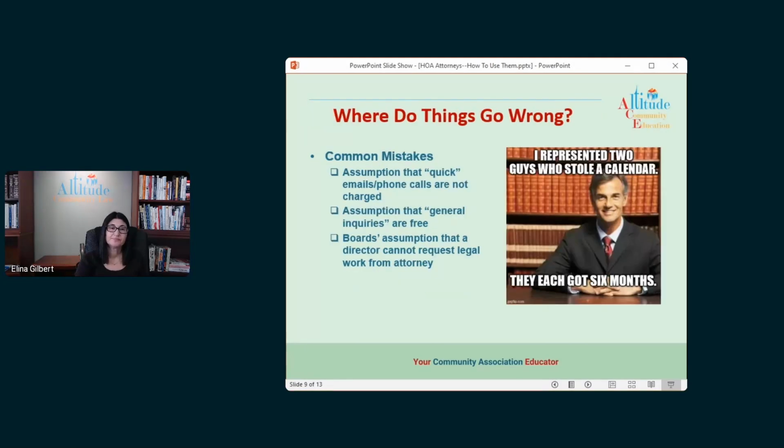Okay. All right, now comes the fun part. This is where we talk about where did things go wrong. By the way, do you guys like this meme? It's hilarious. I don't know if I'm the only dork laughing at these, but I think they're hilarious.